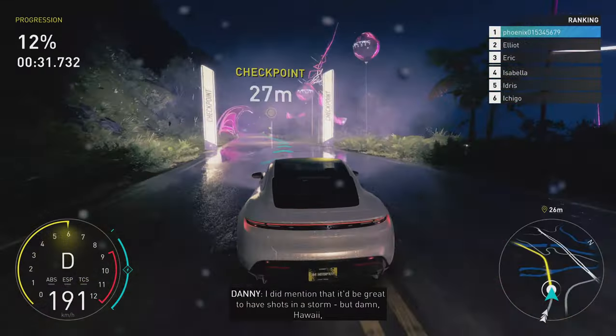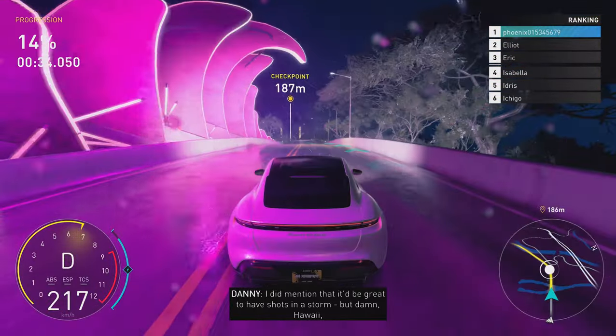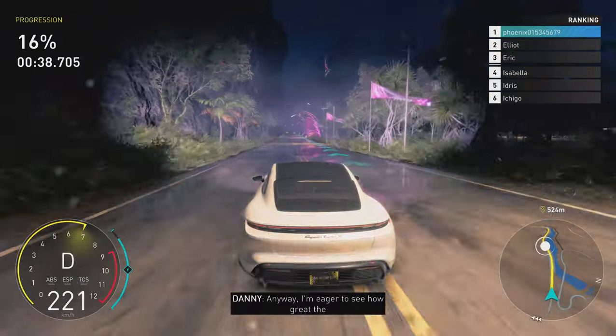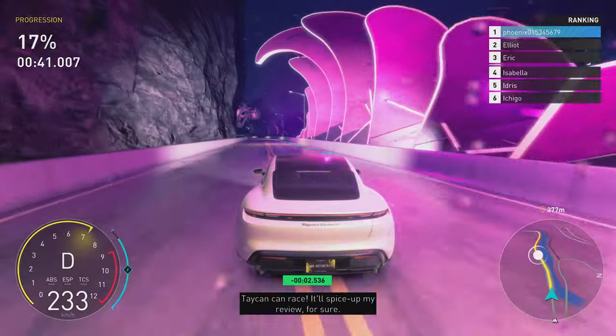I did mention that it'd be great to have shots in a storm, but damn, Hawaii! You didn't have to go so hard. Anyway, I'm eager to see how great the Taycan can race. It'll spice up my review for sure.